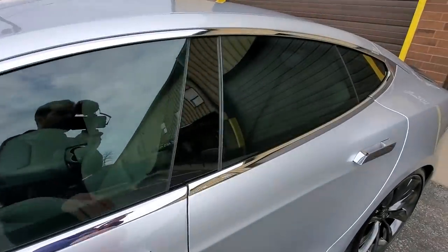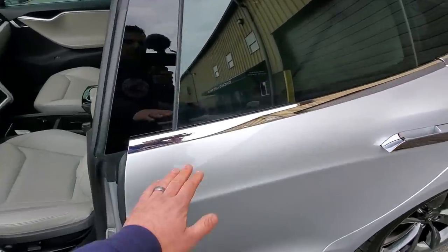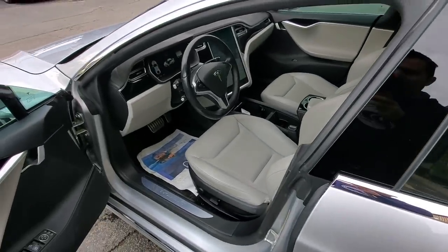I love the 35% on the windows. It's legal, but it still makes it look really nice. And I will be leaving the chrome. I really like these in chrome. A lot of people do the chrome delete. That is not me. And now our interior is just looking ridiculous.